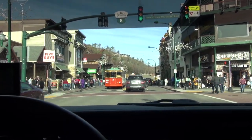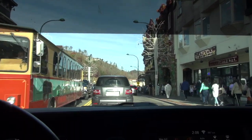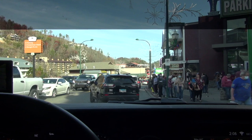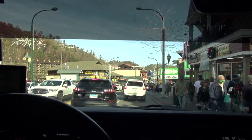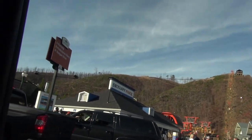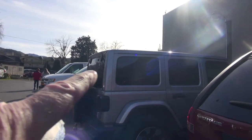So I missed the taffy. I'm not sure where I was supposed to go. Somehow I went by it. I'm going to park up here. It says Pay Park Easy SkyBridge Parking. That's what I'm looking for. Easy SkyBridge Parking. It says it's full. Great. There's the SkyBridge right here. So SkyLift Park takes you up there. Boy, look at that line. Boy, some tight parking around here. Look at this. I got a space here. I was very lucky.